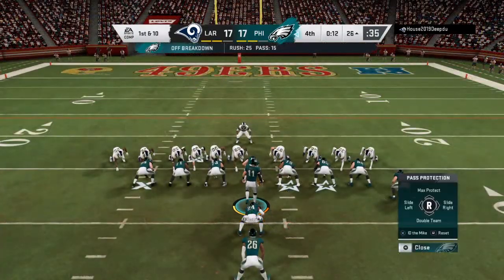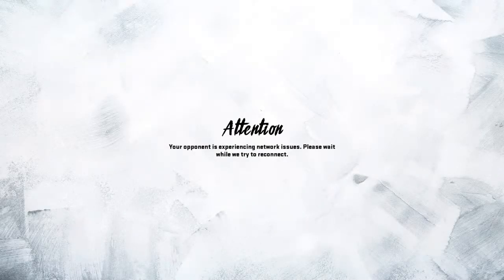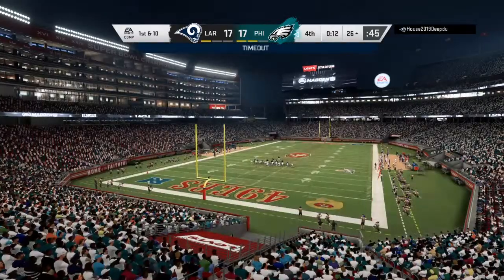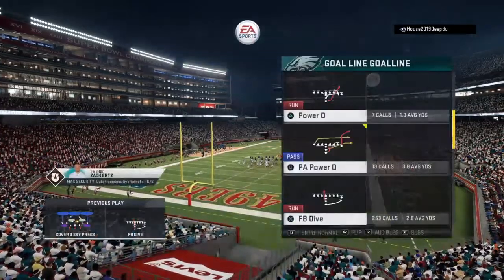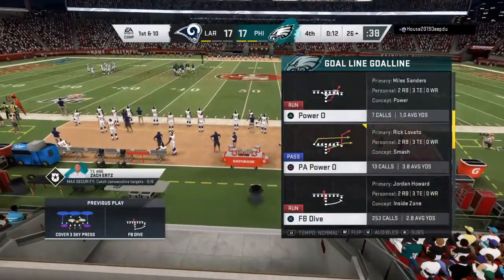All runs on this drive so far. It's 1st and 10. Watch the whip. Showing it. Sunday. Now the Rams will signal for a timeout, their second, as they'll stop the clock with 12 seconds to go in the football game.